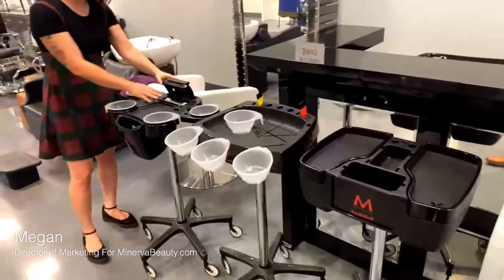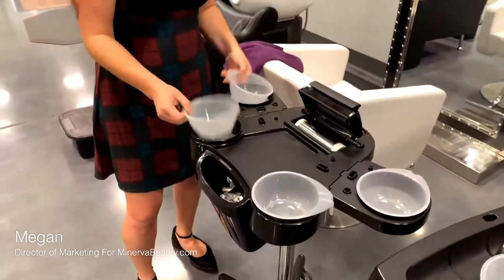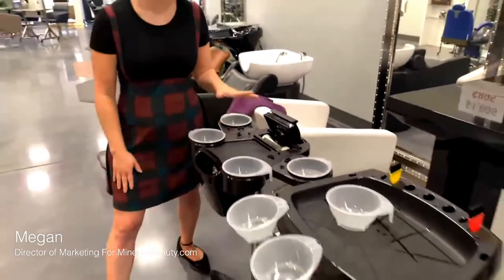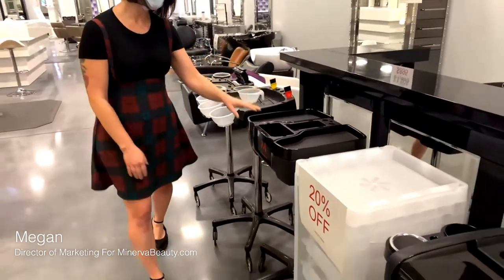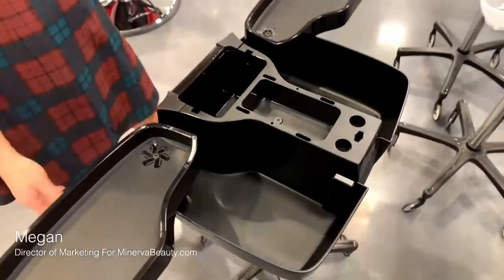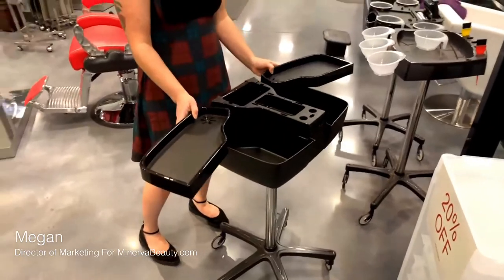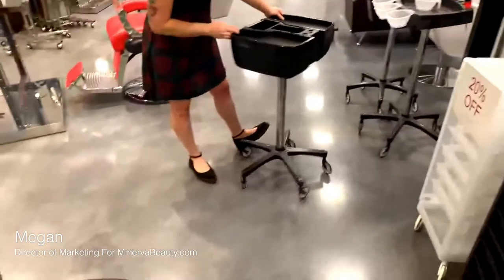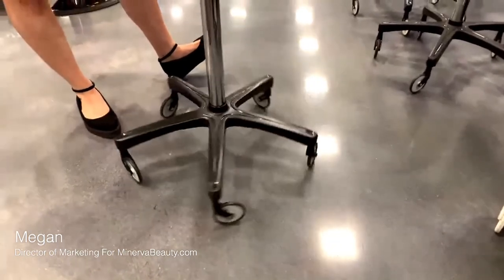This one's pretty cool because you can put your roll of foil in the top, cut it, use this little trash bin here. You've got all your color bowls that you can mix and then take to the sink and wash out. This one's a little bit more simplified, just with the bowls and little brush holders. This one's called the Beauty Case. It opens up. You can put a roll of foil in here as well. I think this one looks like a beetle, like a bug. But all of these have hair resistant wheels, so they glide around, which is just lovely in any salon environment.